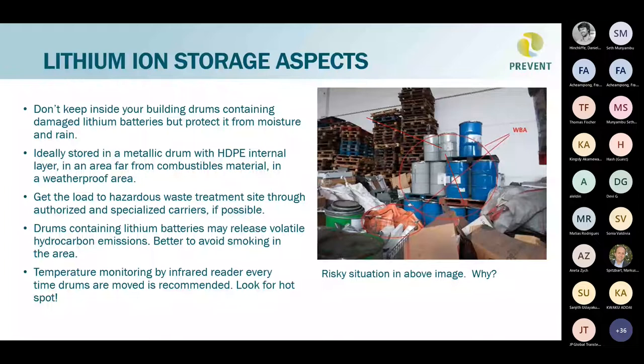So this is something implemented in many recyclers in Europe, and even if they do this, they still have fires. But it's a good thing to do, I would say, to monitor if there is hotspot formation inside your drum.